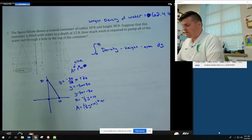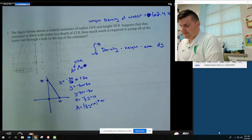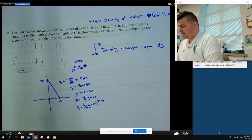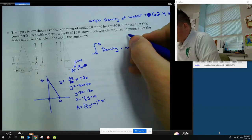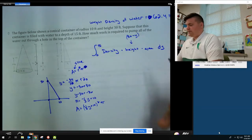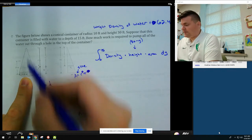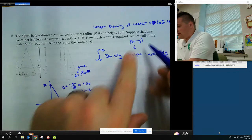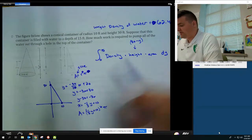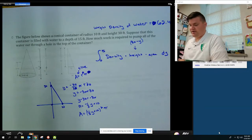I have that, and I have density. I'm missing just the height. My height's going to be changing as I'm pumping this thing up. Okay, my height is actually going to be 30 minus y. Because at zero, I have to pump the bottom all the way up 30. And then at halfway, 15, I have to pump it even less, so my height's just going to be however much I'm trying to pump it over minus y. So now I have everything.